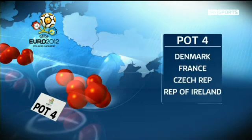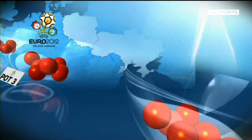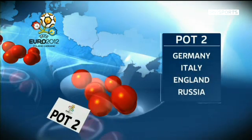The next pot drawn will be pot 4, which includes the Republic of Ireland. They are in with Denmark, France and the Czech Republic. Pot 4 doesn't mean that the team goes into the 4th position. After each team is drawn out, another draw will determine which position in that group they will occupy. Clear? Well, then it's pot 3 with Croatia, the 2004 winners, Greece, Portugal and Sweden. And lastly, it's pot 2, when England, Germany, Italy and Russia will discover their fate, going into the only available positions left in each group.